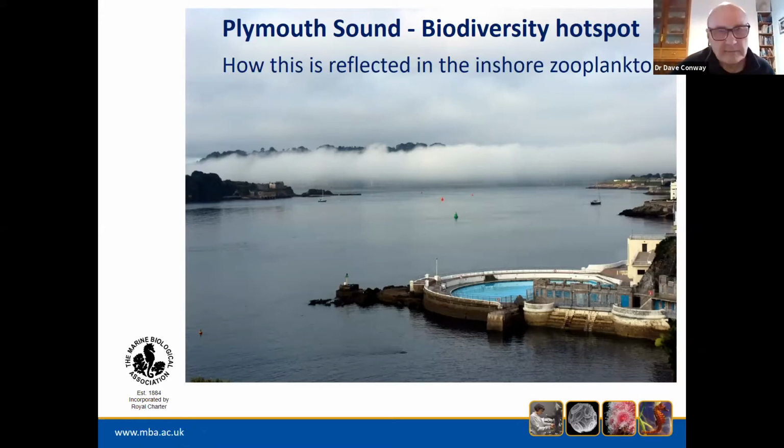I want to speak about the area in front of our laboratory, a very beautiful area, a recreation area. This picture was taken during the winter, and you can see there's been some mist floating down the river, and we get this now and again. I really want to highlight today the richness of the local marine fauna, how it contributes to a high biodiversity in the zooplankton, and what an important scientific resource these inshore waters are.